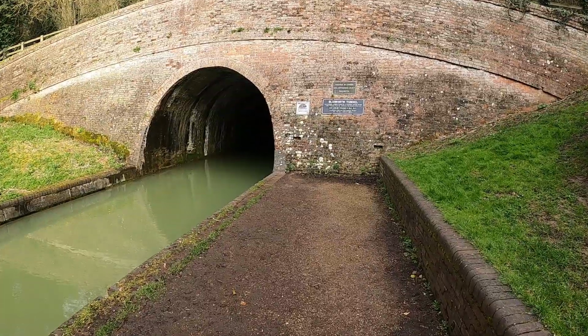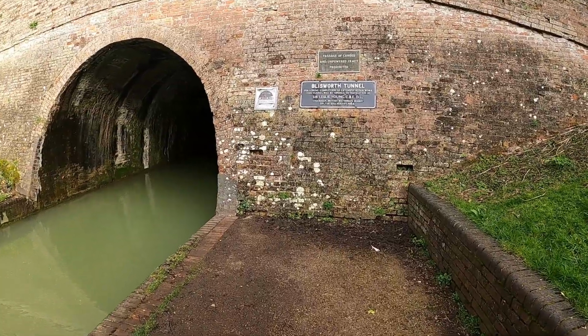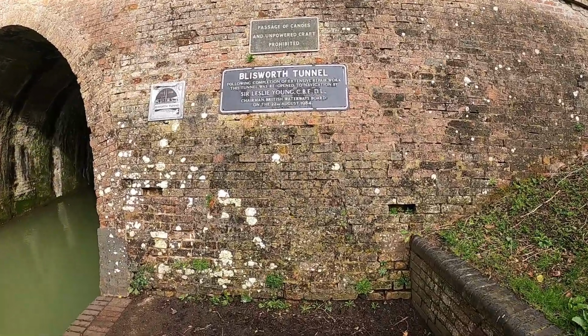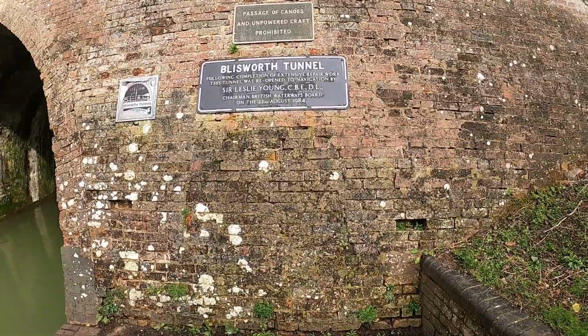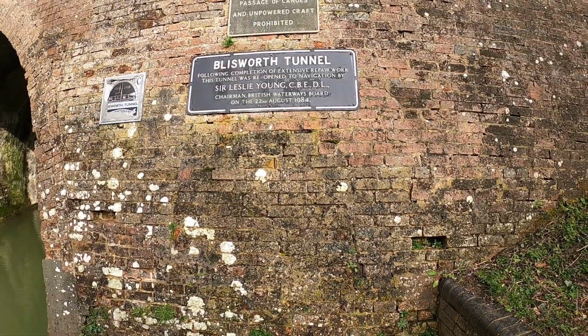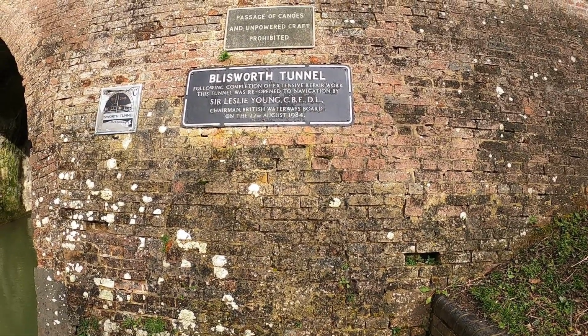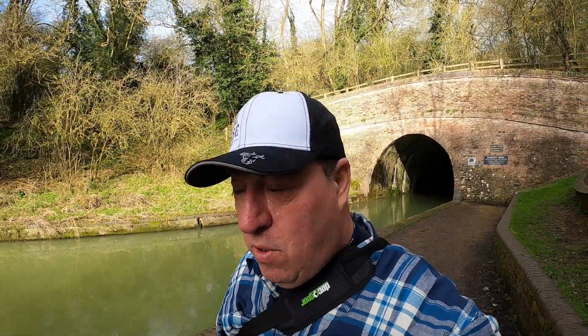And here we have the portal, the south portal of Blisworth Tunnel. After extensive repair work, the tunnel was reopened on the 22nd of August 1984. And we're going to take a walk down towards the village, where we have the Canal Museum and other such things to go and see. Let's take a walk on down in.